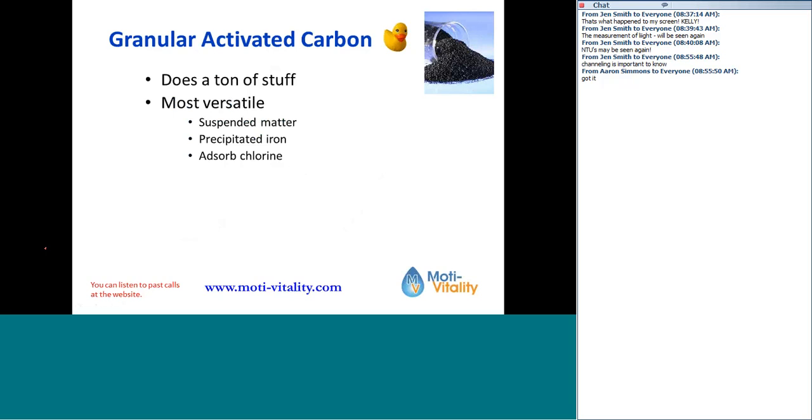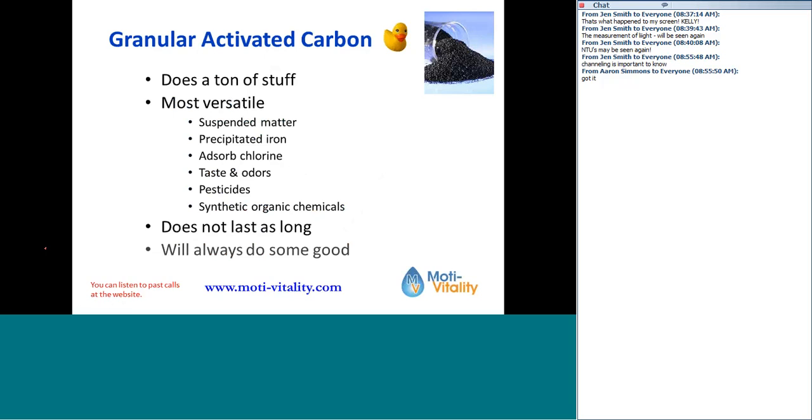But it will adsorb chlorine. Taste and odors it will take out. Pesticides, synthetic organic chemicals. Because it does so much stuff, it doesn't last as long. But the thing with carbon is it will always do some good. Carbon on a water line, on a water system, will never hurt it. It will always do some good.